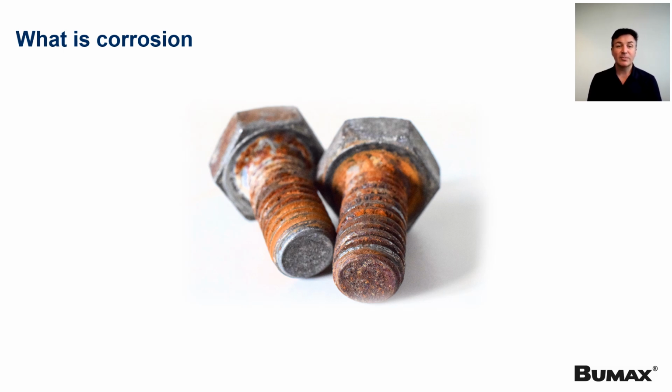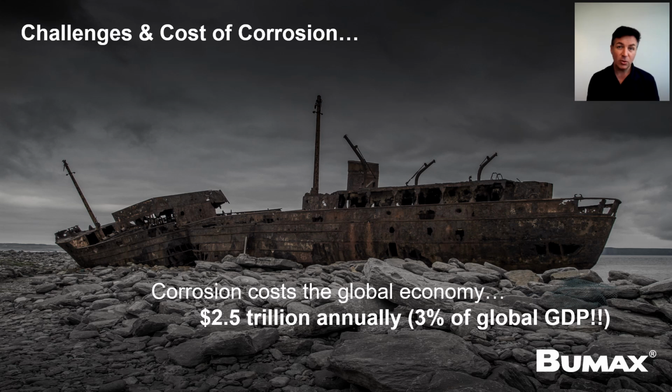Now let's take a look at some of the challenges that we face with corrosion. Corrosion costs the global economy over $2.5 trillion annually. That's a staggering 3% of global GDP. So the quest to develop technologies that address sustainability and cost is ever growing. Choosing the right fasteners plays an important role in achieving these goals. Equally important though is understanding the different forms of corrosion, and this is something that we're going to cover now in the coming slides.